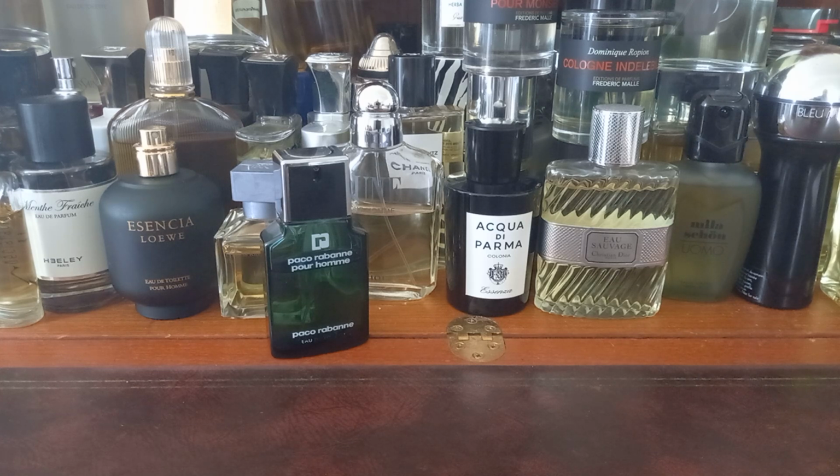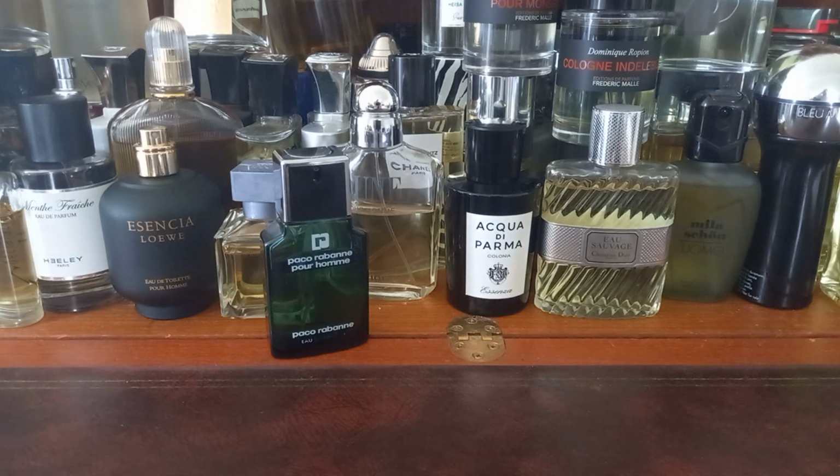Stuff like Phantom and Robot. Is it Phantom and Robot? I don't know. To be honest with you, I don't really pay much attention to new releases, but this is one of the great men's fragrances of all time. If you like vintage masculines like I do, then you will love this if you haven't already smelled it.